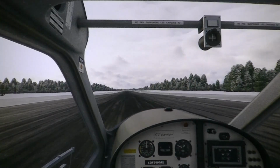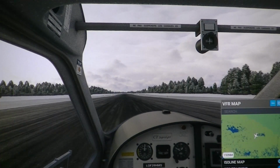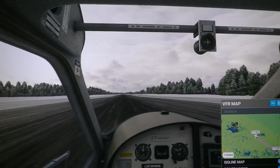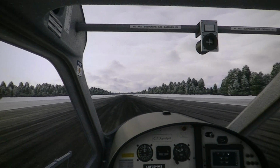Anyways, let's get ready for takeoff here. Bring up my map, make sure everything's working there. Yeah, seems to be good. Alrighty, so apply my toe brakes, release my parking brake. I will set my timer and set my throttle.